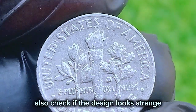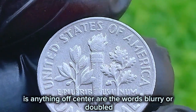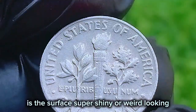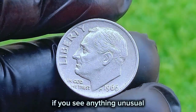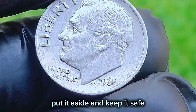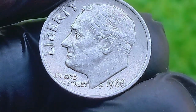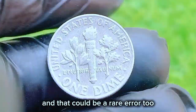Also, check if the design looks strange. Is anything off-center? Are the words blurry or doubled? Is part of the coin missing? Is the surface super shiny or weird looking? These can all be signs of a mint error. If you see anything unusual, don't spend the coin. Put it aside and keep it safe. You can also use a magnet. Normal dimes should not stick to a magnet at all. If yours does, something might be wrong with the metal, and that could be a rare error too.